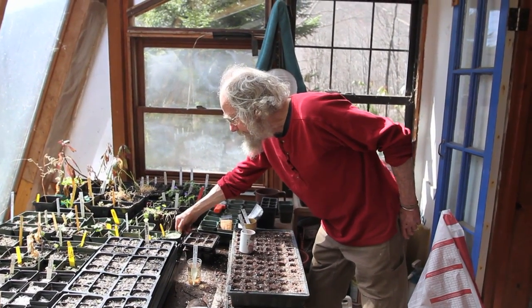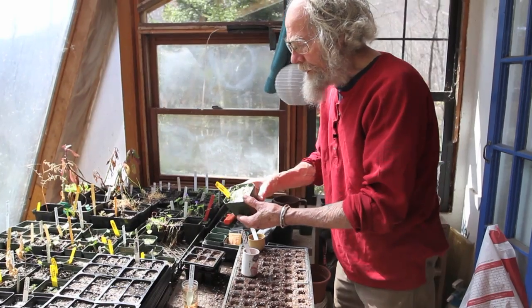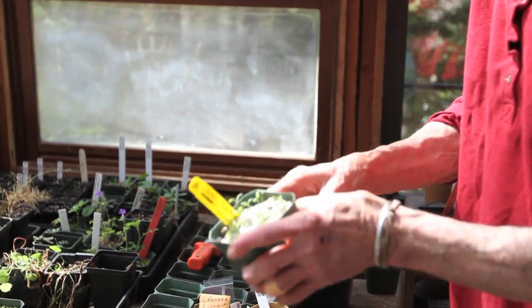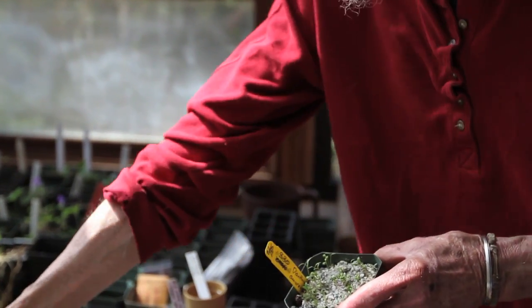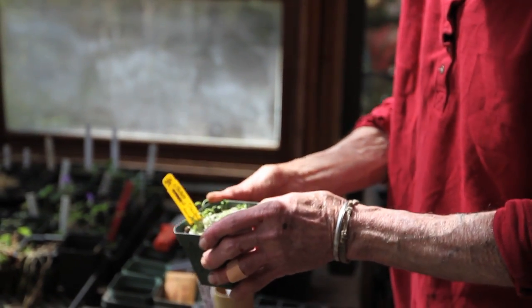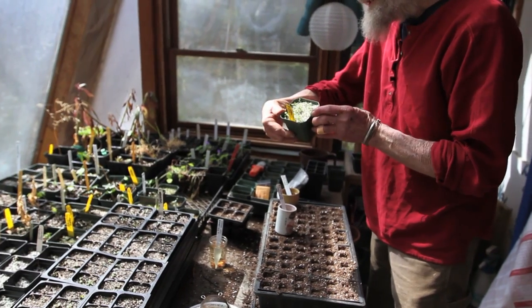So plants that we're not sure about the germination, I will frequently put a whole bunch of seeds into one pot. Things that might take a couple years to germinate, or the seed is old or whatever. If I know the seed's going to germinate, I'll go straight into something like six packs. But it ties up a lot of space. So what do we have here?